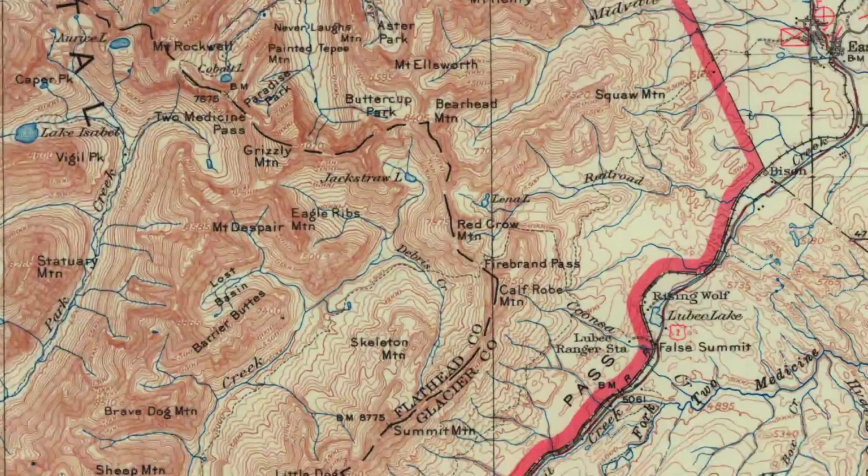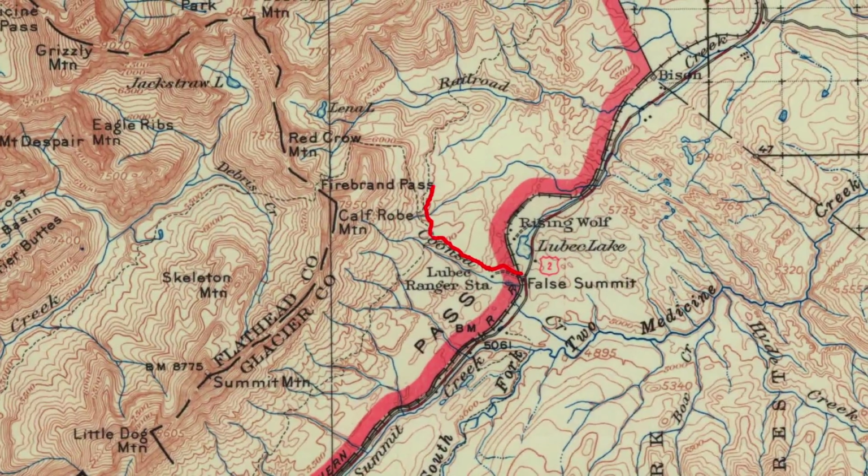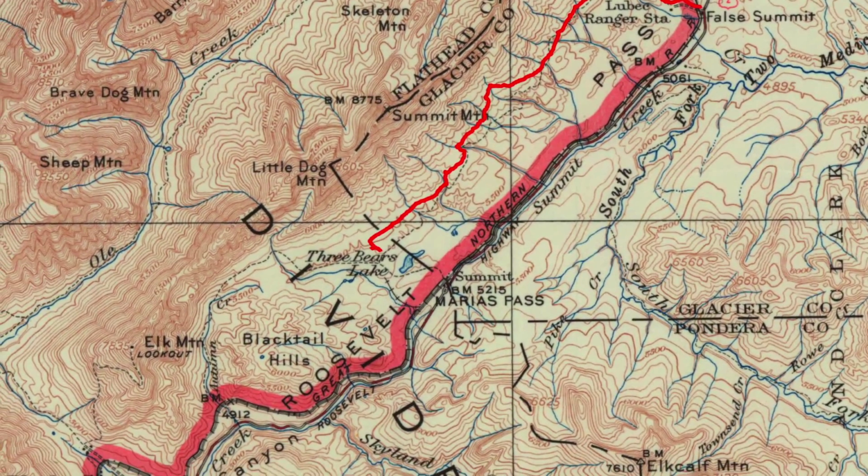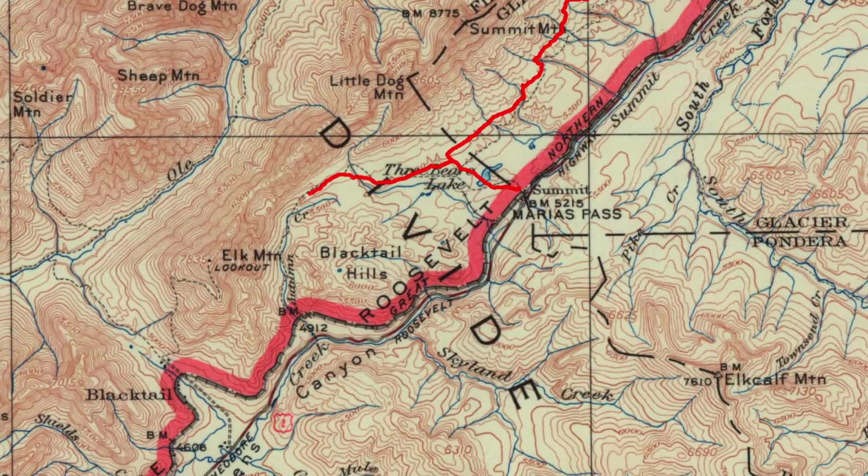So I hiked the Autumn Creek Trail today in the Marias Pass area, starting up over at Falls Summit, then stopping at the real summit of Marias Pass, and then finishing off over where Autumn Creek enters into Bear Creek.